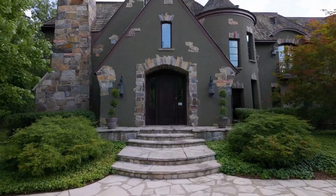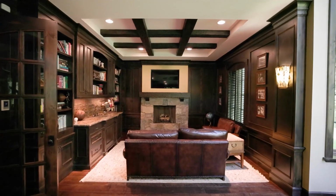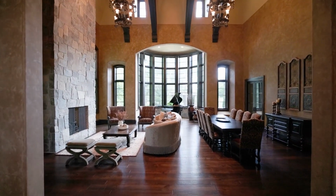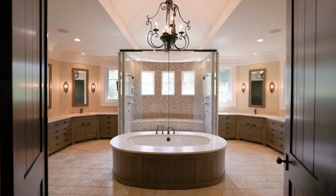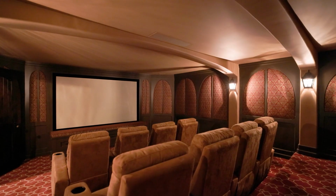So as we step inside this house, this one's got a lot of character to it. A lot of exposed beams, a lot of stonework on the inside of the house. As you can see here, the fireplace is floor to ceiling, complete stone. It's got big beams arching over the living space. So super cool. It's got that kind of rustic feel to it.